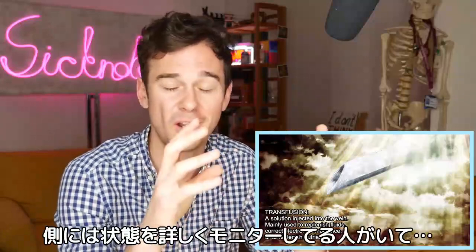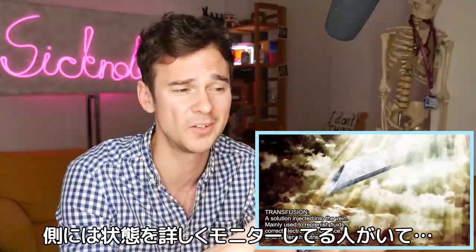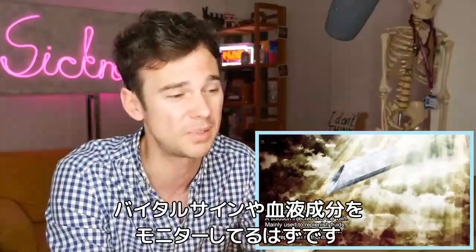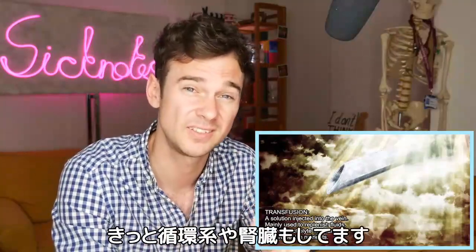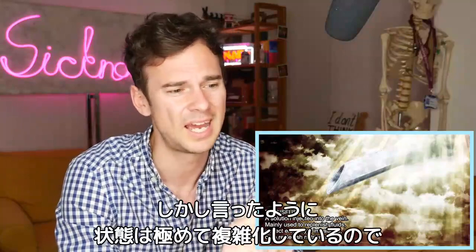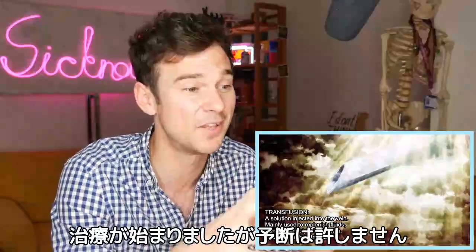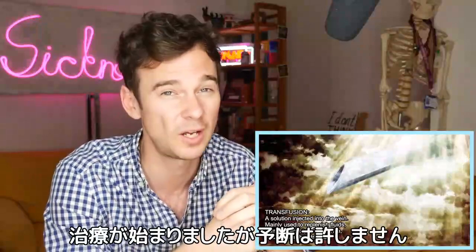This is someone we want to closely monitor as well, so monitoring the vital signs, we'd monitor closely the salts in the blood, and also the circulation system and the kidneys as well. And just, as we talked about earlier, lots of complications. Even though we're getting treatment, they're still not out of the woods yet.